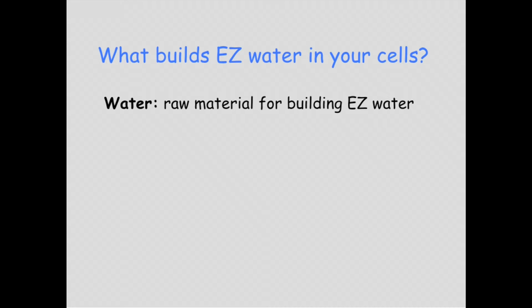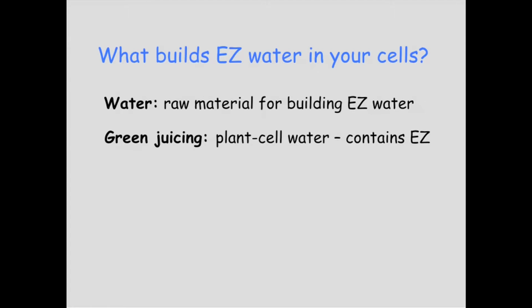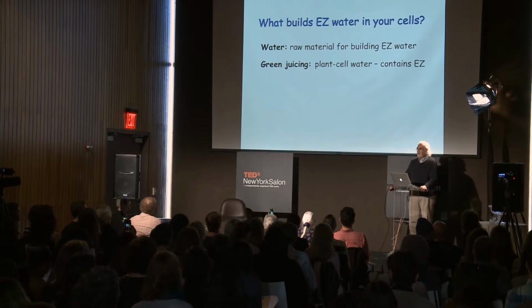First of all, drinking water. Well, water is the raw material for building EZ water, and so obviously you need to be hydrated in order to function properly. Green juicing. The juice is the inside of the cells of the plant. So you're basically extracting EZ water from the plant cells and putting it into your cells. Good strategy, and that's why many integrative medical health professionals suggest that green juicing is the single easiest and best way to maintain your health because of EZ, I believe.